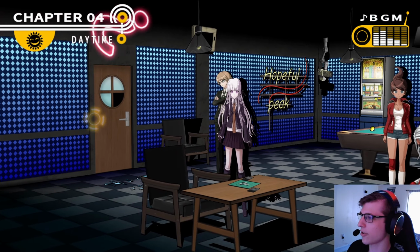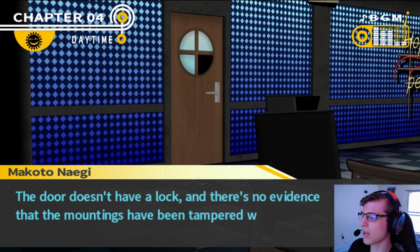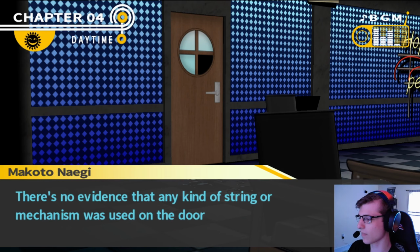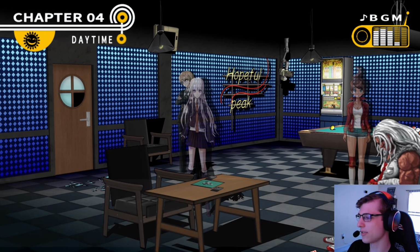Alright, I think that's everything for this room. The only door doesn't have a lock, and there's no evidence that the hinges have been tampered with. The only notable change to the door is the smashed window, which happened, of course, when I broke in to get inside. There's no evidence that any kind of string or mechanism was used on the door. In other words, I don't see anything suspicious about the door itself.